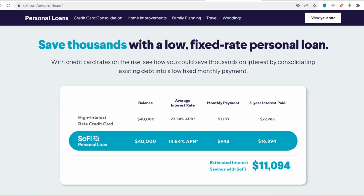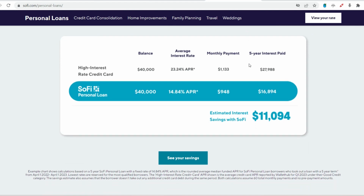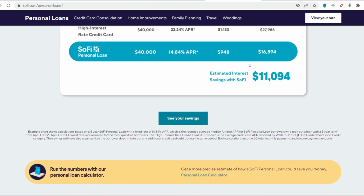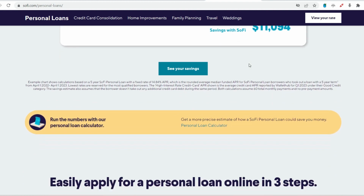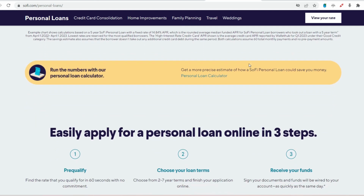Consider building your credit score by paying bills on time, utilizing a secured credit card responsibly, and keeping credit card balances low. Insufficient income. If your income seems insufficient to handle the loan repayments, consider applying for a smaller loan amount or including a co-signer with a strong credit score and income.